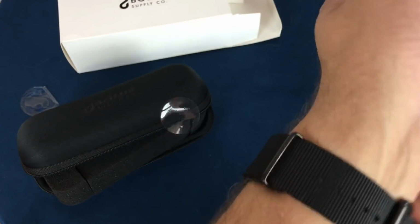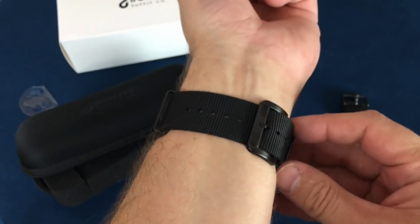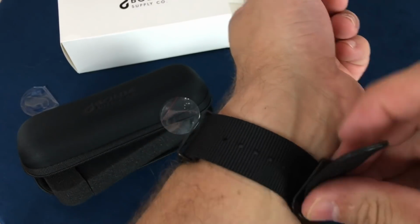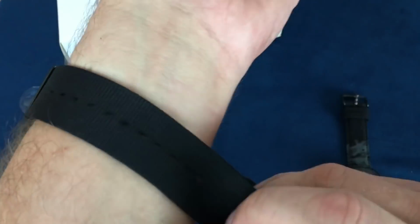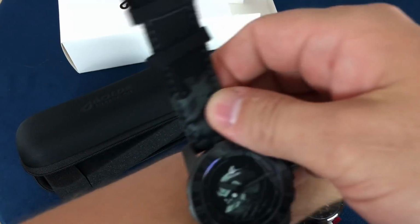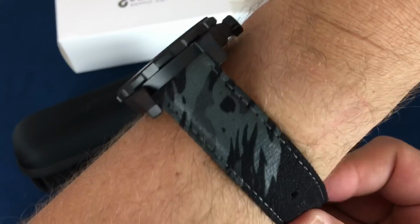Let's go ahead and throw it on wrist really quick. You'll see that I'm still wearing that Hell Gray Bomber from my last video, and that was one of my Kickstarter watches. Yeah, I think this one was a tier 3 watch, but I will definitely have to do some research on it to figure that out.